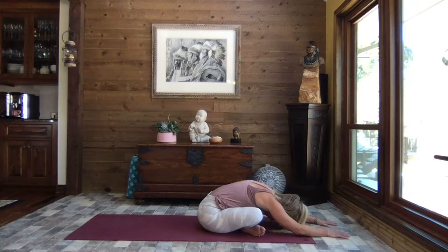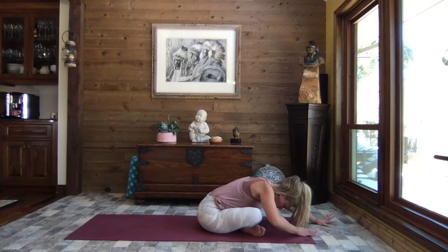So we are very mindful of what's going on through the hips, through the lower back, through the shoulders. If there is ever any pain involved, or if we start to feel any kind of tingly sensations, we're going to back off. We're going to lessen that range of motion. And let's slowly walk those hands back up.